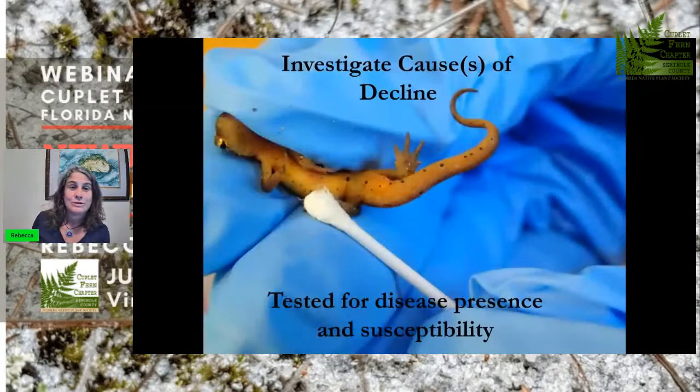But before we did that, we wanted to make sure that there weren't any diseases, right? We wanted to address some of these issues that could have caused the decline. So we did not have any evidence of mega diseases. We looked for chytrid, we looked for ranavirus, and we didn't have any evidence that that was a problem.